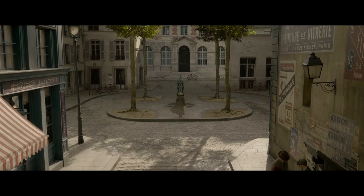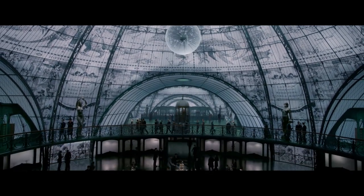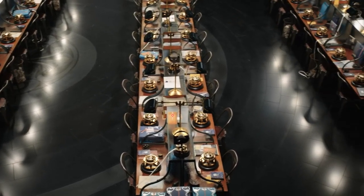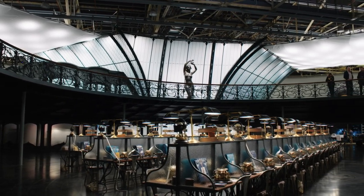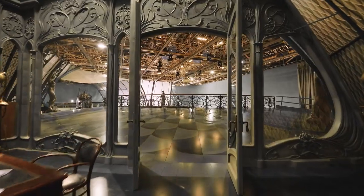It's always inspiring to see what Stuart Craig has come up with. When I went into the French Ministry of Magic, I said, I think this is my favourite thing you've ever built. It's its own thing. It's not like anything we've done before.